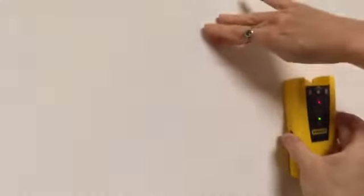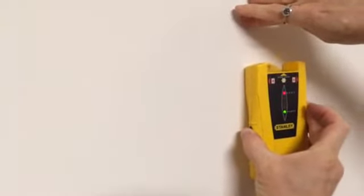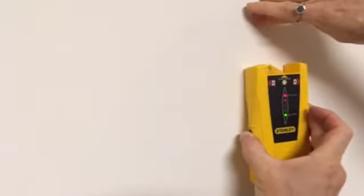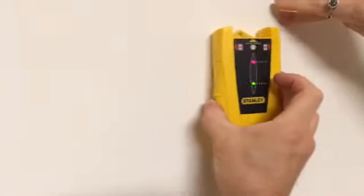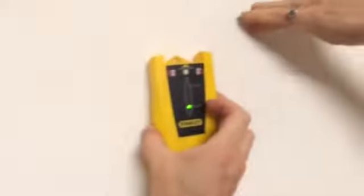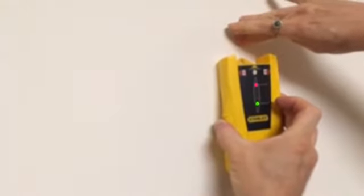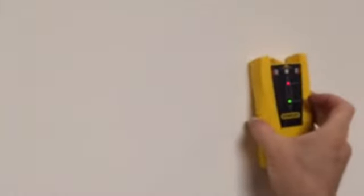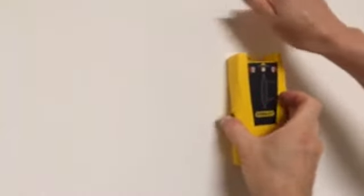Because we don't want to be wrong. Not that you're wrong. I just don't want to put extra holes in the wall. That's one side, and that's the other side. So the center is going to be about there. No, it's not though. That's the edge. It was in the middle. See, that's the edge. So the stud is a little bit over. The stud is about 1 3/4 inches wide. It's right here. Yes, that's what I'm telling you. Right there.